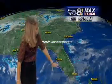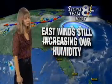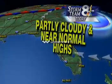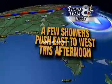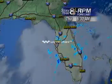Now here locally, right now, it's mostly clear skies. You may see some patchy clouds this morning. Winds from the east will increase our humidity off the Atlantic Ocean. So it will be partly cloudy and actually pretty close to normal. Late September for us is really still summer-like. And a few storms develop and push east to west.